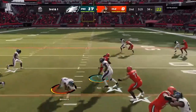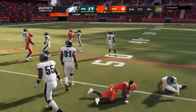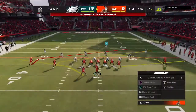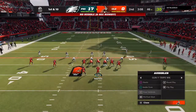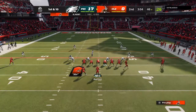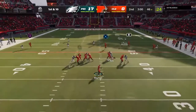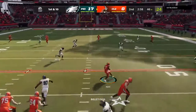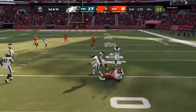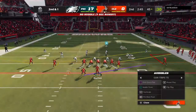A first carry now for Kareem Hunt. And he slips up past the 45 before being tackled. Mayfield on 1st down. He'll get this one underneath to Hunt. And down he goes at the 45 after a pickup of 9.